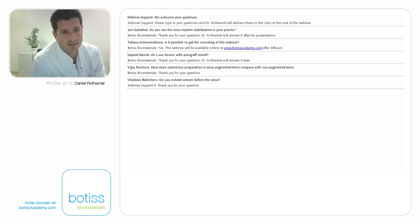Nevertheless, if you work in a practice, it is a very nice and interesting technique to vertically and horizontally reconstruct the deficient alveolar process without the risk of contamination of the graft, without the risk of very long operation times. So it makes it much easier and much faster if you get a three-dimensionally pre-designed bone block for your specific patients.